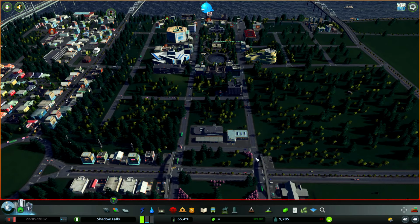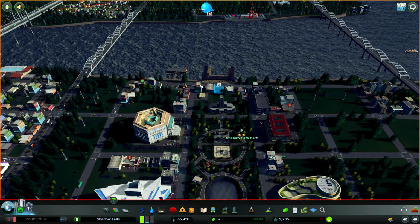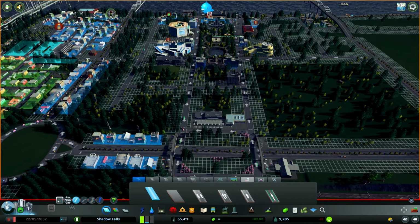So I took this little one-way street and kept the one-way going all the way up, all the way across to here, and the one-way street comes all the way back this way. So this kept that one way. Let me turn this on so you can see the arrows. So this is all one way.